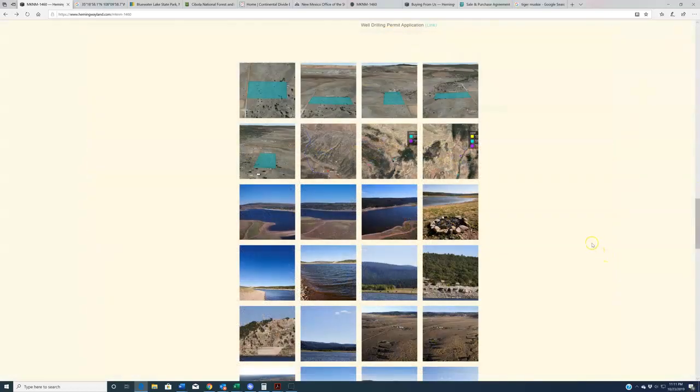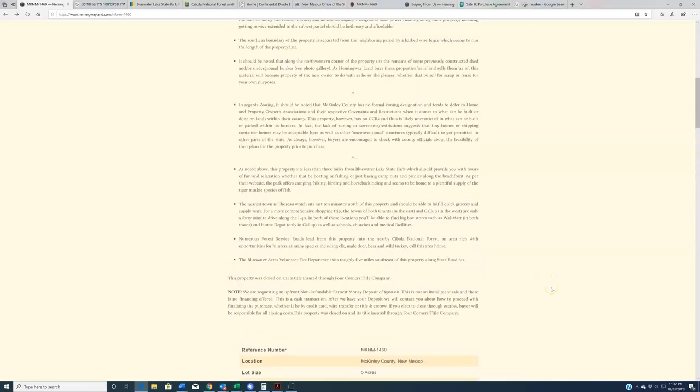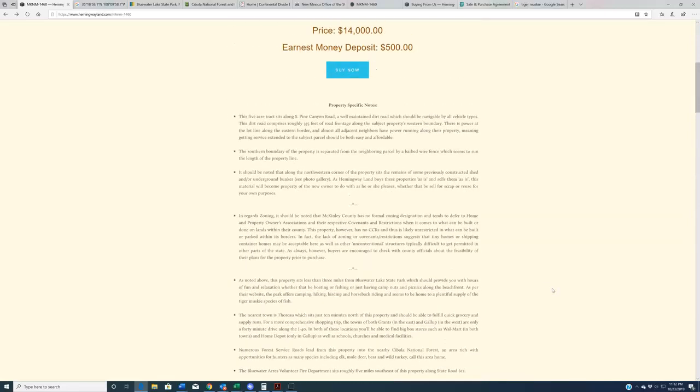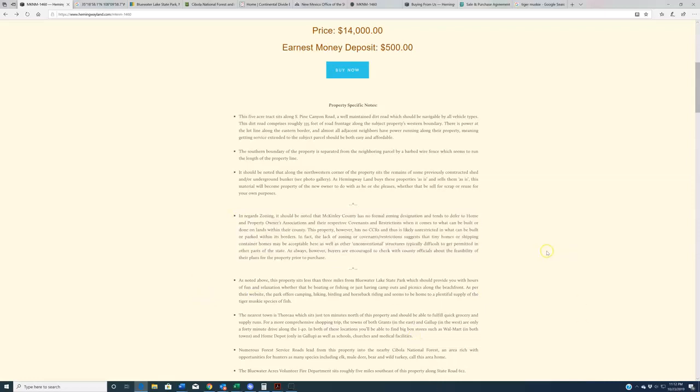Oh, yes, zoning. All right, so McKinley County, as noted here in the table, has no formal zoning designation for property in their region. Typically, they defer to homeowners associations, property owners associations, whatever covenants and restrictions come with the land. So if there are covenants or restrictions with this property, they would be the guiding force of what can and cannot be built or parked on the land. We address this here in the table, however, that there are no covenants and restrictions with this property. So there's no zoning designation within the county, and there's no covenants or restrictions for land in Bluewater Acres.